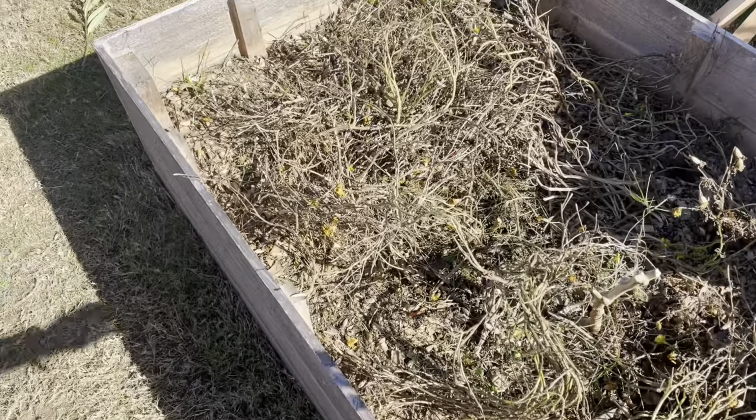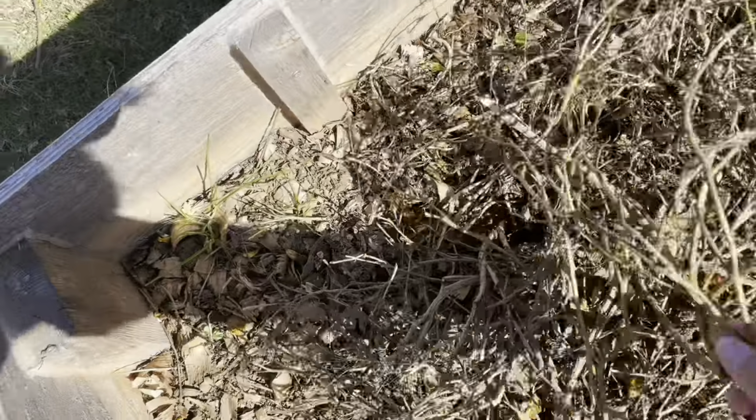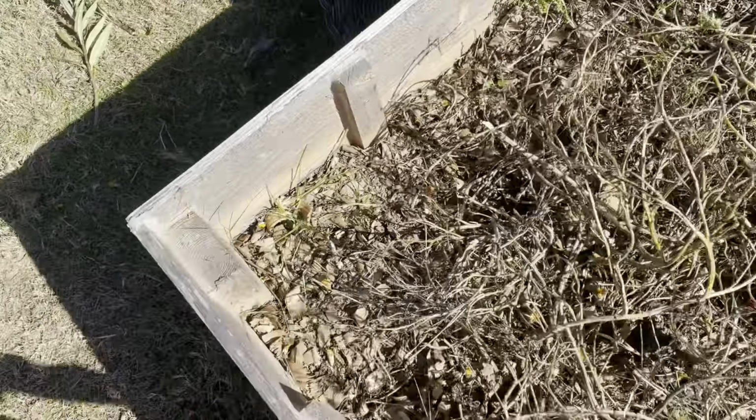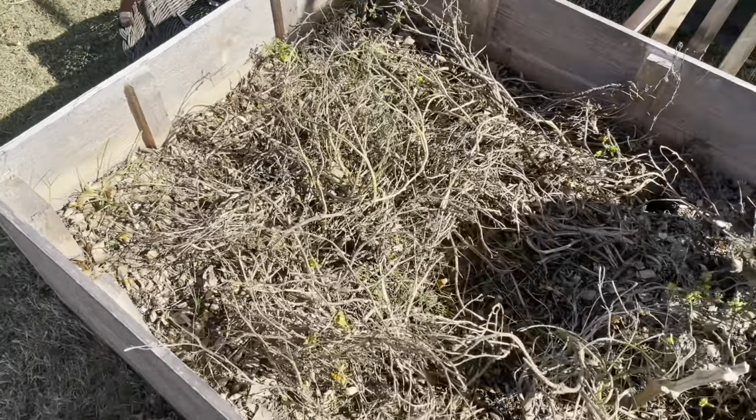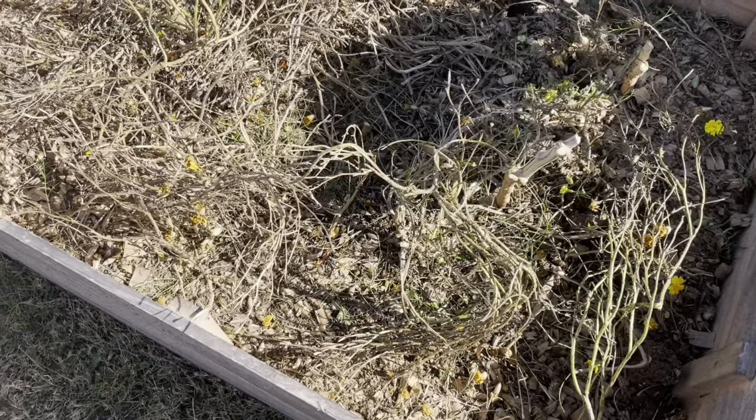So that is all just chopped and dropped there. I wasn't able to get it all super fine just because some of these branches are still alive, but as time goes on, that'll be a nice mulch cover. Plus, I dropped a lot of marigold seeds in here.